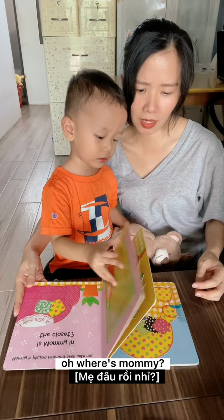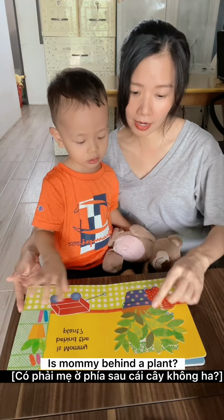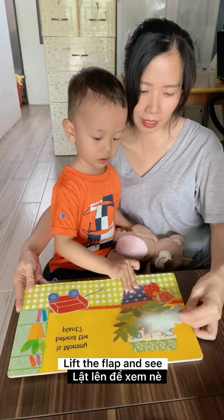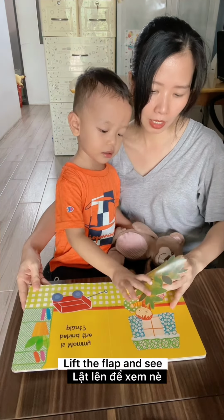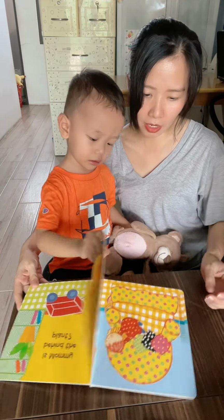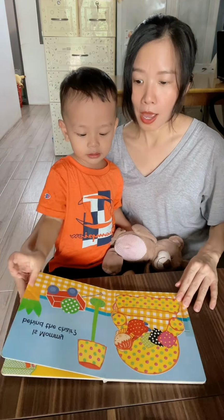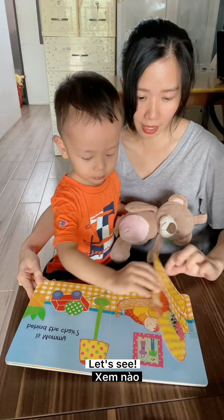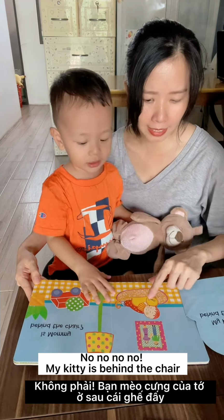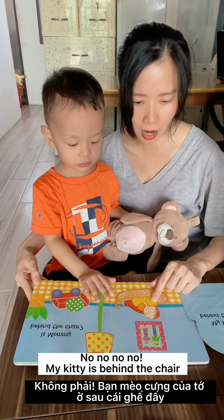Oh, where's mommy? Is mommy behind the plant? Let's see. Lift the flap and see. Mommy. Is mommy behind the plant? No. Oh, is mommy behind the chair? Let's see. No. My kitty is behind the chair. Look at this.